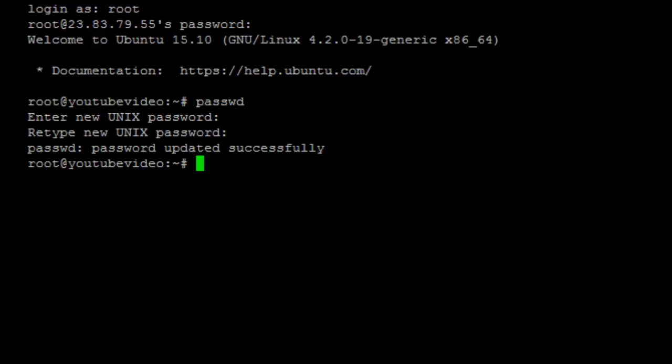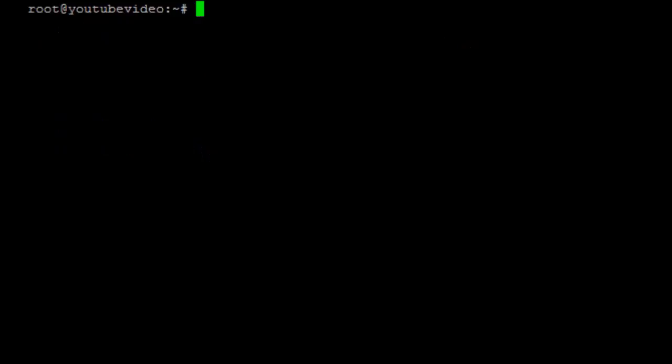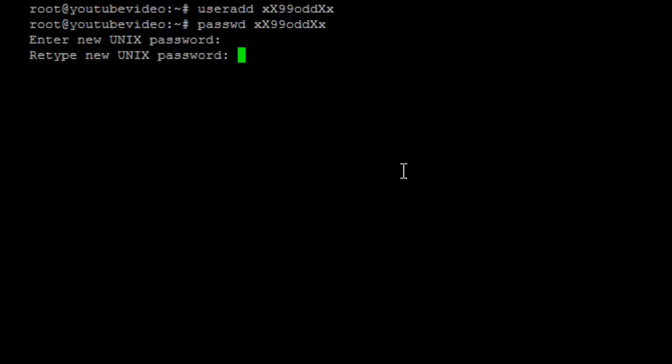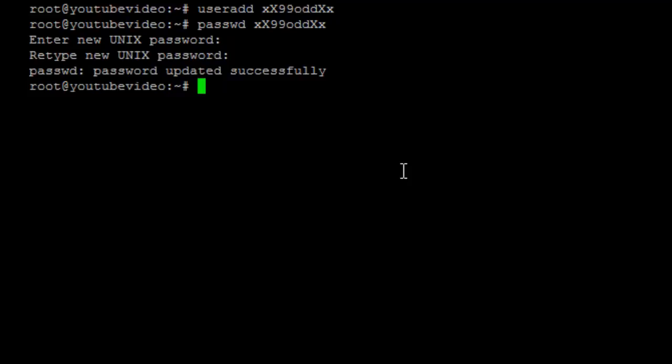So the next thing we're going to want to do is create a new user. You can do Control-L and it will clear your PuTTY screen. So useradd username. Once you've done that, the user now exists, but the user doesn't have a password and won't be able to log into the machine. So now you're going to type passwd and the username that you just created. And just as before, the password is not echoed, so you won't be able to see what you're typing.